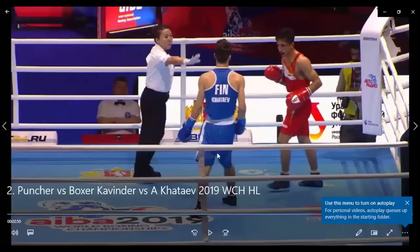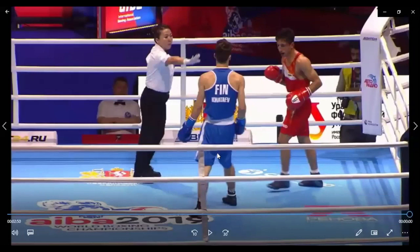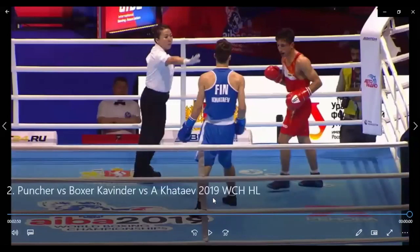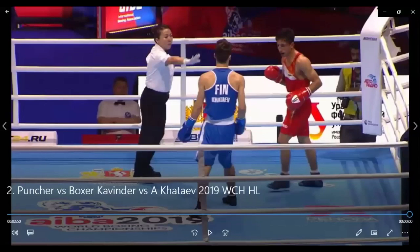Another good counter. So you see, in the beginning of the bout, the blue boxer was boxing from distance, trying to score from the outside. And then when he was losing, he had to press the action a little more, which was good for our boxer because he's also a good counter puncher. And he used very, very well the advantage of being the stronger boxer.